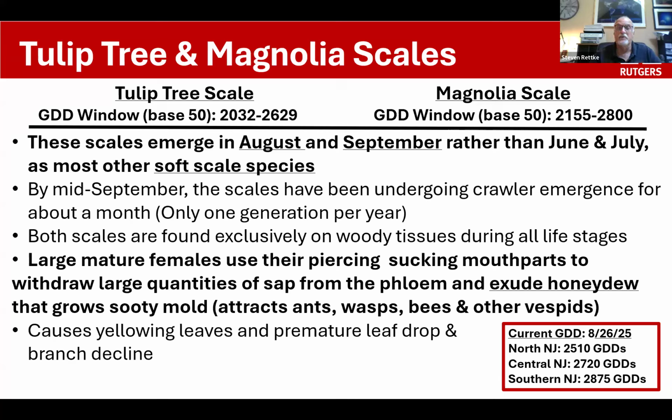Now, instead of usually June and July, when most of our soft scale species are having their crawler periods, these are the exception to the rule. It's going to be August and September when they come out. And so your treatment is going to be a little bit different, and you have to start looking for them at different times. And there's only one generation a year, which is pretty much true with all soft scales.